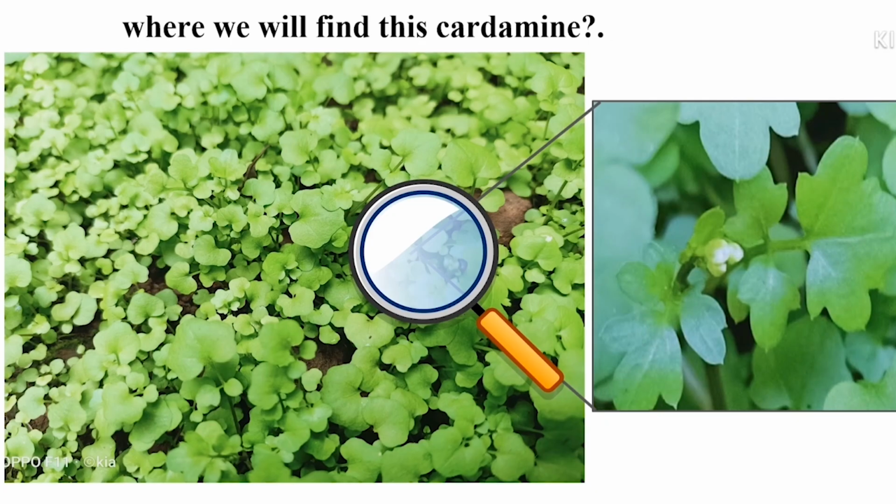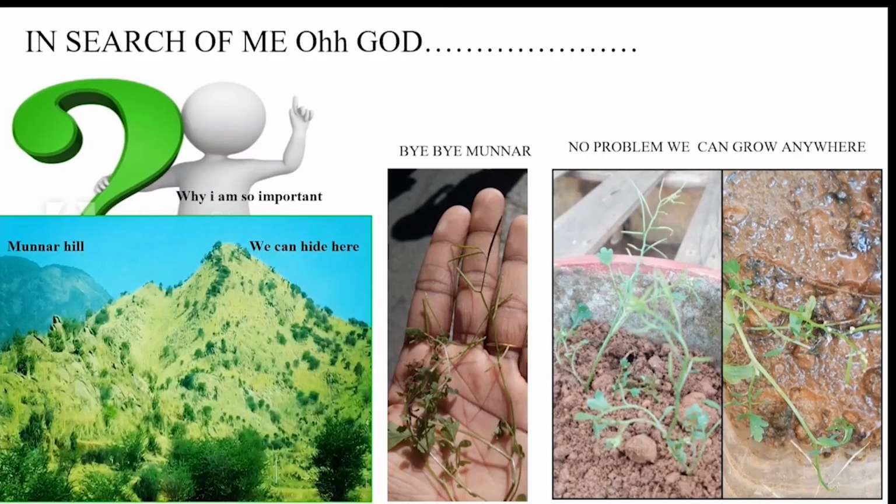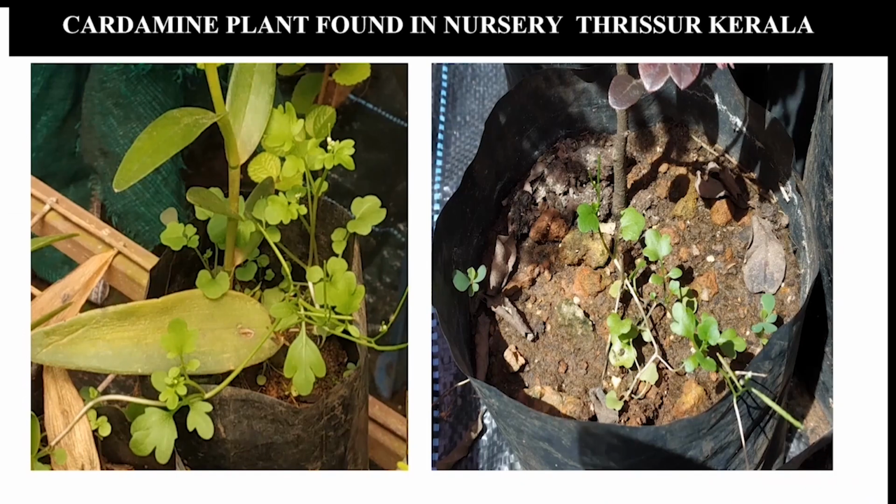Where will we find these cardamine plants? This cardamine plant can be found everywhere. Yes, I have seen this plant in Munnar Hills. And also, when I went to buy some ornamental plants, I found some cardamine plants growing in that pot.